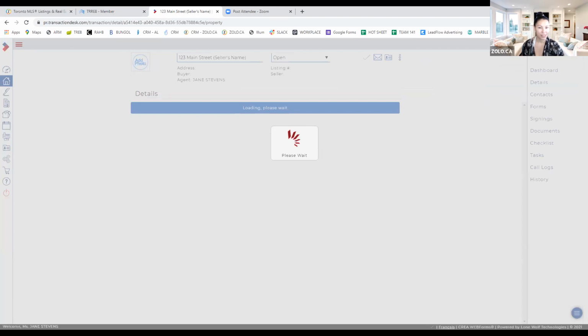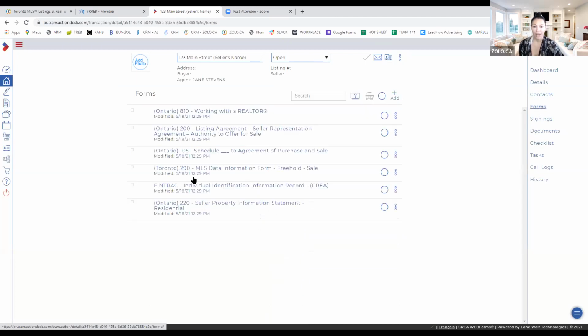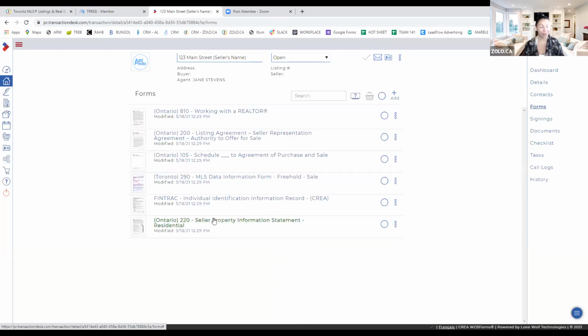And then as you can see over here on the sidebar on the right-hand side, we do have different options. So we're just going to jump right into forms. And you're going to see here what it is that you need in order to list a property. So you've got your listing agreement.